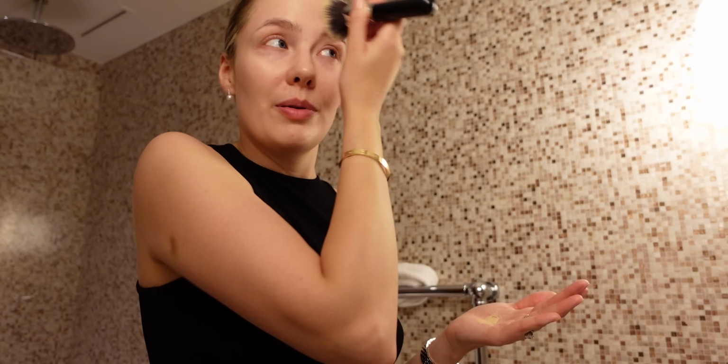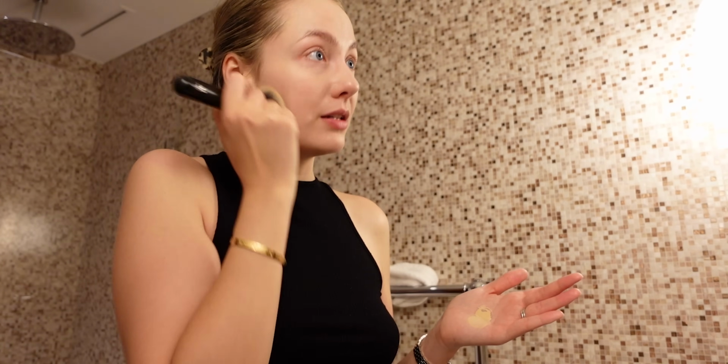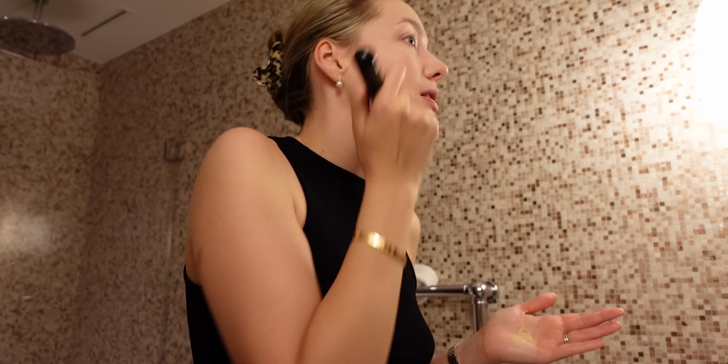The mistake is that people cake it on and then say, oh, it doesn't look natural. But I've gotten the most compliments for my skin with this foundation, and people thought it was my skin. So it's very sheer. I'm literally using this much for the whole face, just a veil of foundation.